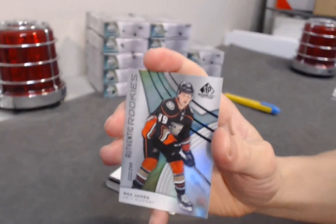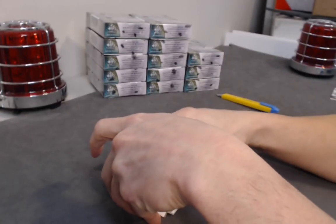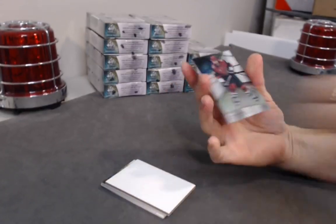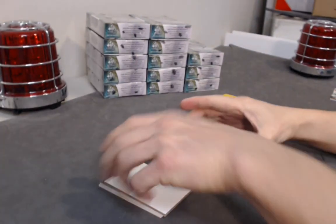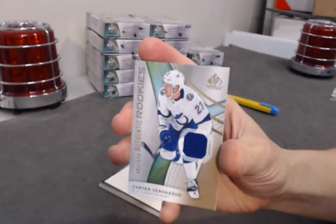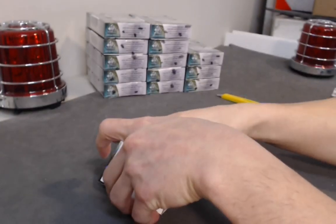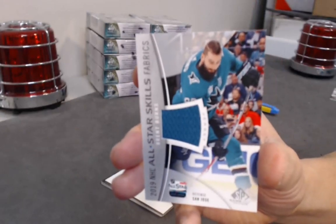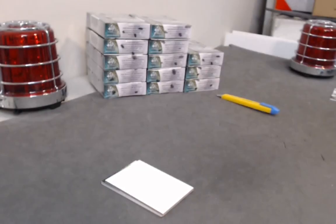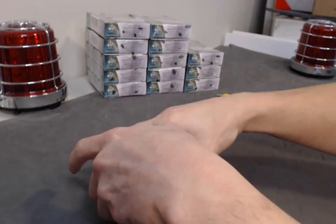Another one, hat trick of hits for Max Jones out of 298. And Merzlikins, Olofsson? No, not yet. None of those. Phil Kessel out of 275. Verhaeghe out of 599, rookie jersey. All-Star Favorites. Wow, Brent Burns. Well, we got Burns jersey, Carlson jersey, and we're going to randomize this for one of those winners.